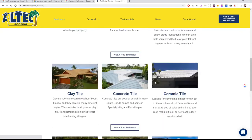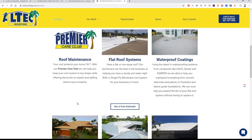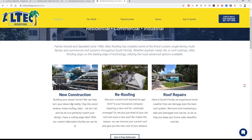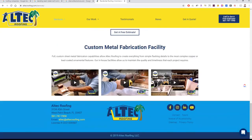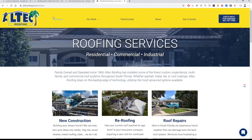A lot of these services listed out, but ceramic tile could be its own page, right? Concrete tile, its own page, clay tile, its own page, all nested under tile roofing contractor, something like that. Roof maintenance, flat roof, re-roofing. So each of these things, you have the idea here, right? The idea is here. Now it's just to build on that.